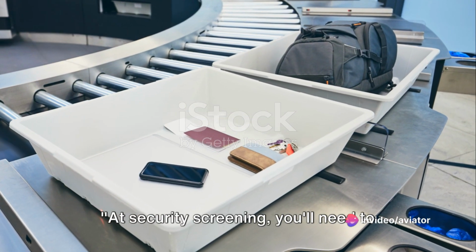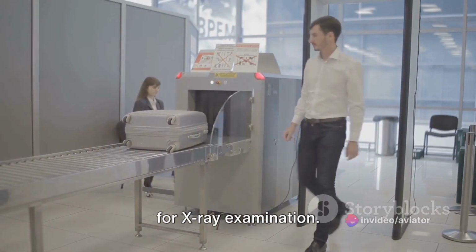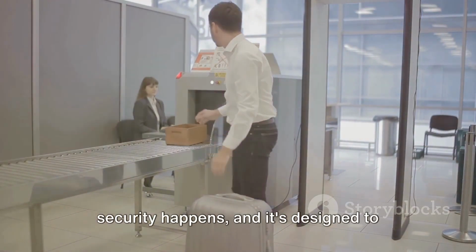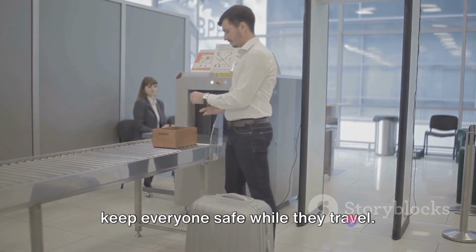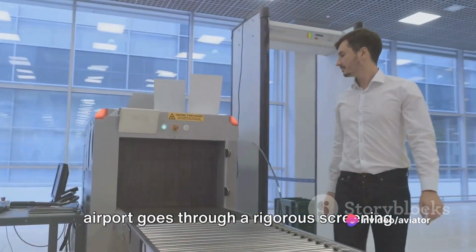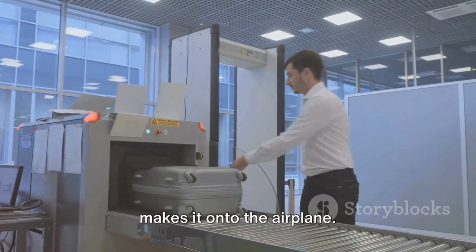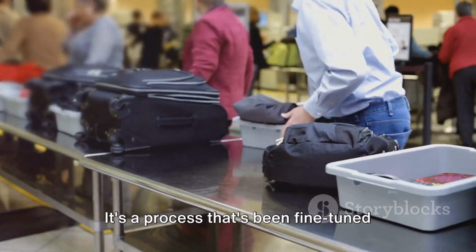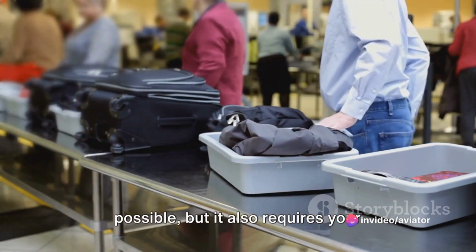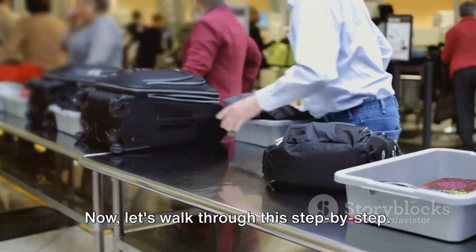At security screening, you'll need to place your carry-on luggage, electronics, and personal belongings in separate bins for X-ray examination. This is where the magic of airport security happens, and it's designed to keep everyone safe while they travel. You see, every item you bring to the airport goes through a rigorous screening process. A close-up inspection that ensures nothing harmful or prohibited makes it onto the airplane. It's a process that's been fine-tuned over the years to be as efficient as possible, but it also requires your cooperation and understanding. Now let's walk through this step by step.